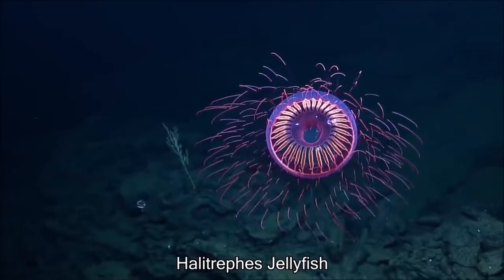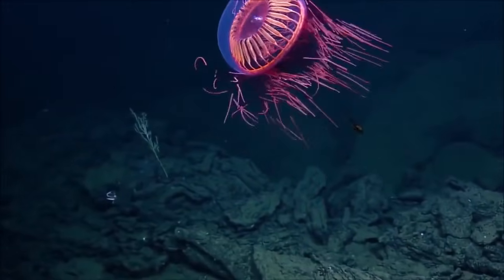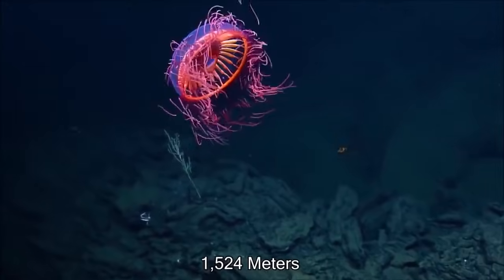A group of scientists found this incredible jellyfish off the coast of Mexico. These jellyfish are typically found about 5,000 feet beneath the ocean.